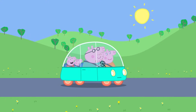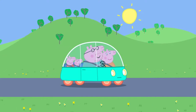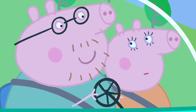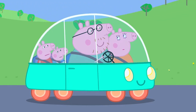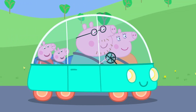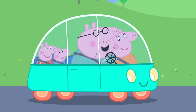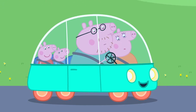Wow! This car is so quiet! Yes, electric cars are quiet until they start talking. What do you mean, talking? Ho, ho! It's time you met Roger. Hey, Roger. Hello, my name is Roger. Hello, Roger. Hello, Peppa. Roger is very clever. He always knows which way to go, and he can park all by himself. Wow! I can even drive by myself.